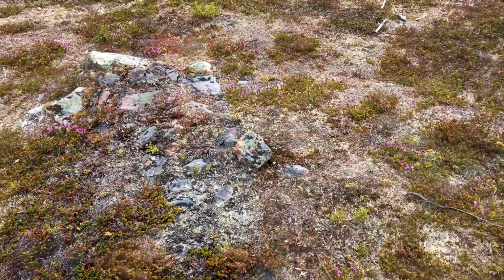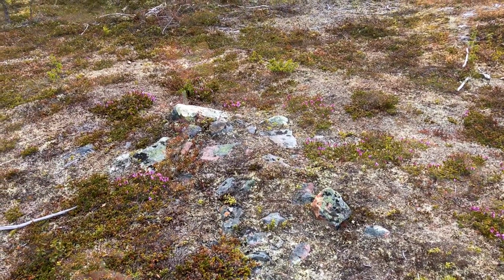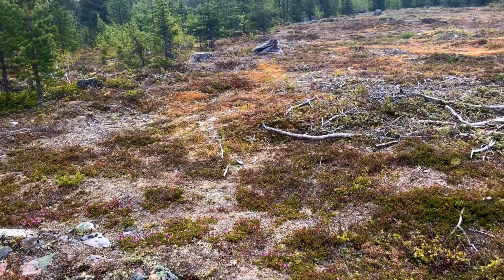And of course, being nomadic, they left very few traces of their existence on the landscape, aside from very small things like this hearth that you can see behind me. It's actually about 300 years old, and it would have once been the centerpiece of a tent about 5 meters in diameter.